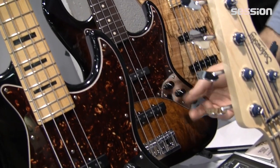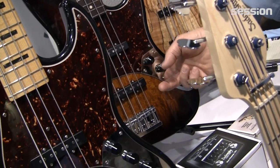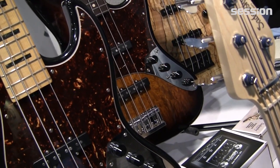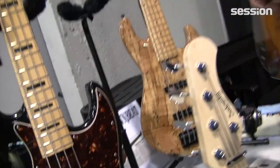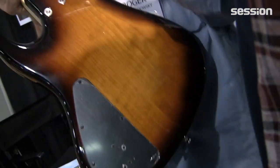And so in the down position, it's my normal preamp. In the up position, it adds a boost at 500 hertz. And at the circuit board, you get a mini switch. Well, that's right, because if you were just to boost the mids, then it would make the whole bass louder.